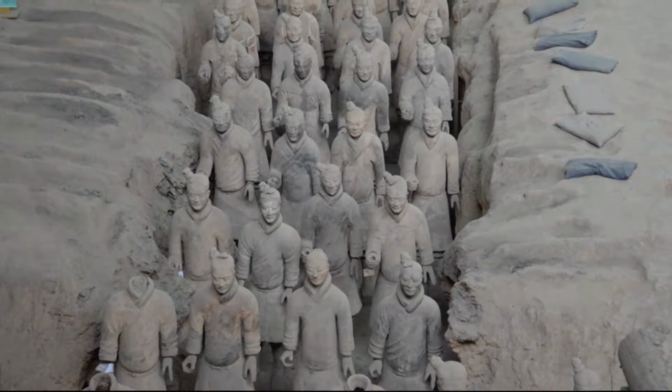There is not, that we know of, another site in this country for sure that has any kind of replica of what you would see if you went to China, to Xi'an, China, and saw the 8th wonder of the world. And it truly is. It's one of the most amazing things that I have ever laid eyes on.